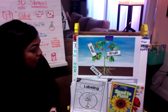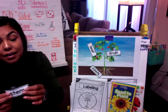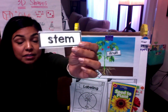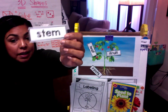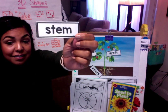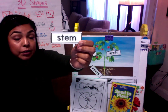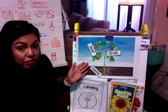Very good. So now I have two more I need your help with. Okay, this one is called the stem. Now, we pretended that we were a flower today, a plant. Where should I put the stem? Go ahead, Naomi. Where should I put that stem? It's the support of the plant. Yes, so it's kind of like a body, right? It supports the plant. Very good, sweetheart. So where do you think I should put it, Naomi, in my picture? Where do you think it should go?